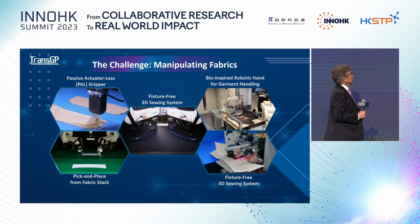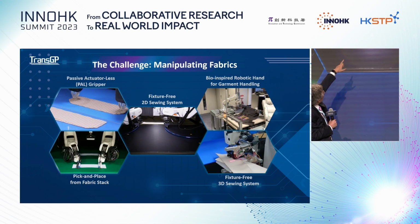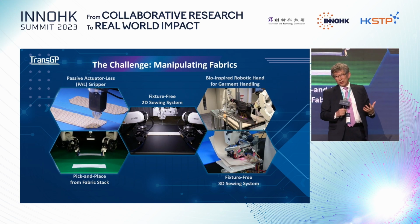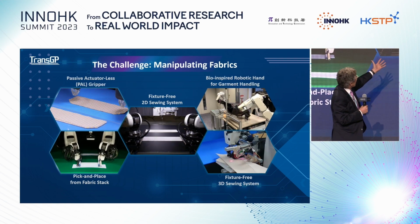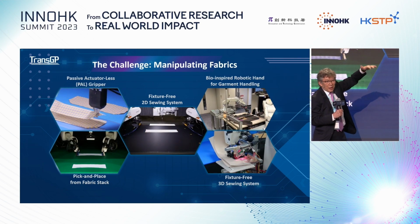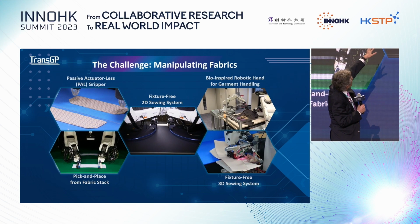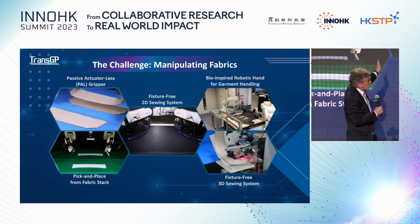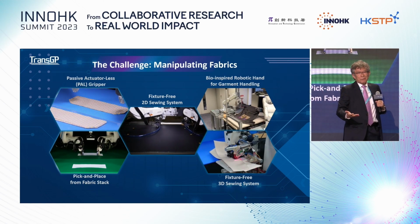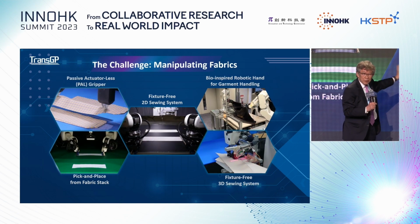the fabric stack. By combining this precise pick and place system together with the sewing head and the dual manipulator system, and controlling them in coordination based on recent robotics and AI technologies, now the system can sew two different fabrics together along the desired sewing line defined for the upper fabric. Okay? This is a fixture-free 2D sewing system. Usually, such a sewing process requires the preparation of mechanical fixtures or templates, which are designed for each size and each product. But by utilizing this one, we can eliminate the use of fixtures.